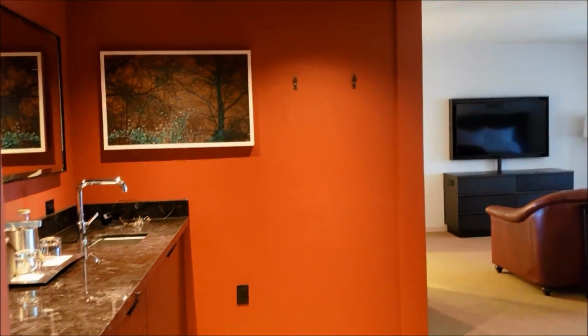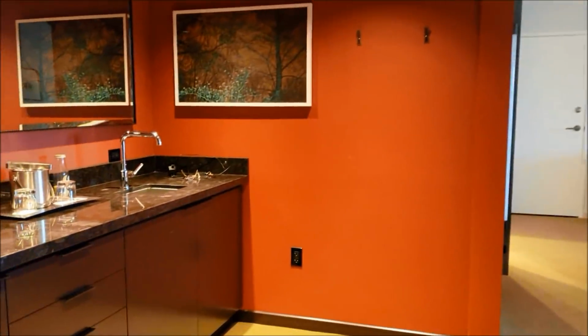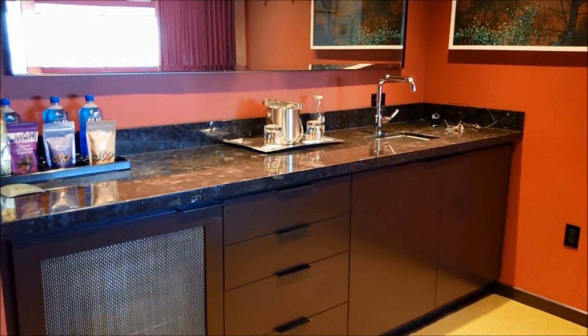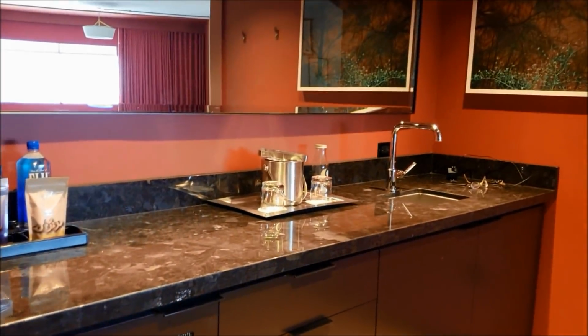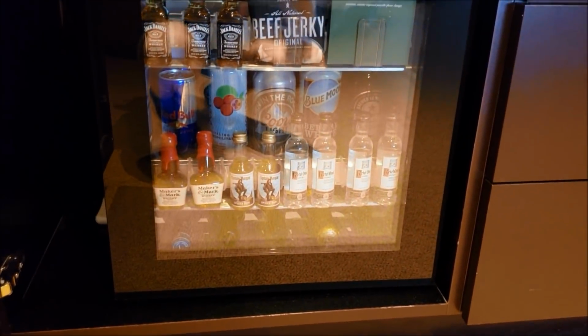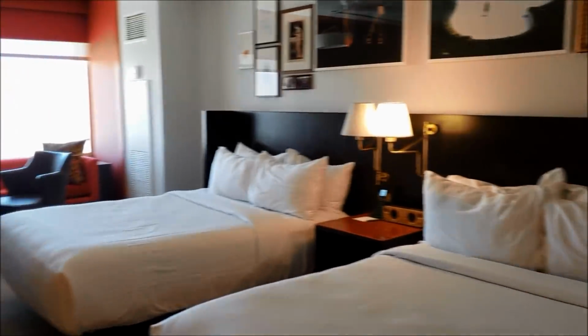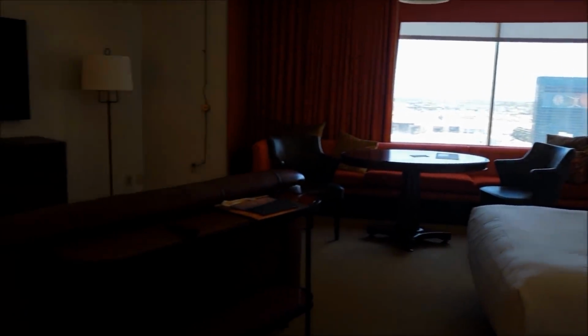So this is a step above a standard room. It's not a suite, but it's very spacious. You walk in, you have a little bit of a counter here. Oh, there's your extremely expensive minibar. Fully loaded though. It's pretty big. What do you think?